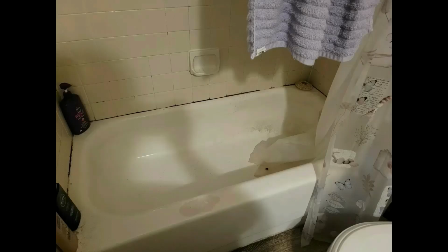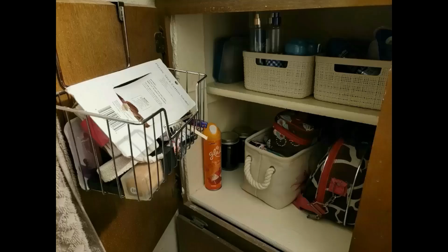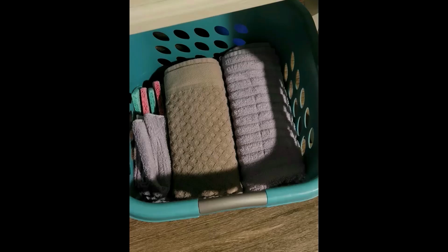And as you all know, the first step I usually take is to empty out the space. So let's get started.